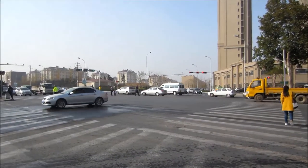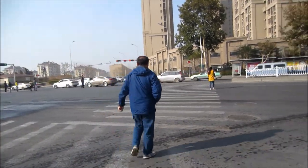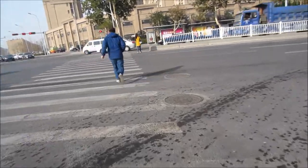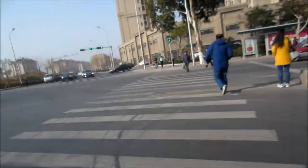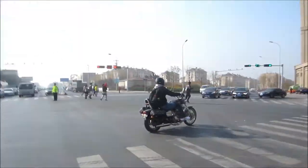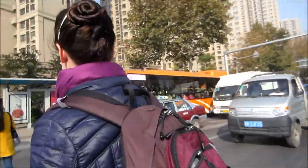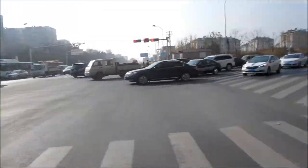Alright, this is gonna be a street crossing here. See how people are just kinda going? Like, when in doubt, cross. When in doubt, cross with a Chinese person. Are you videoing? Yes. This is a busy intersection. No doubt.